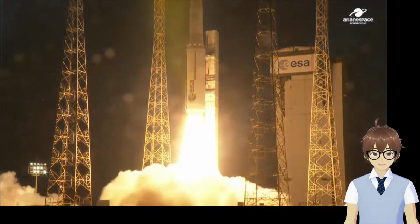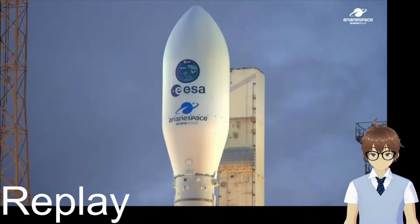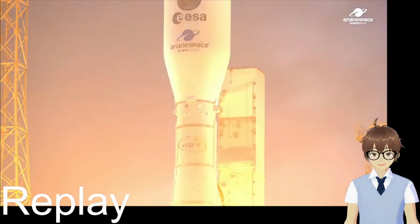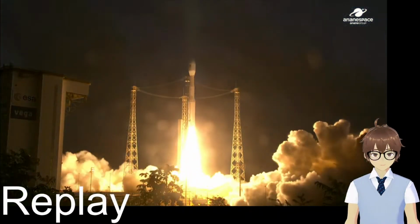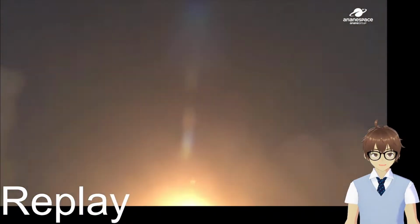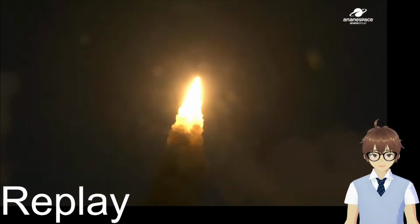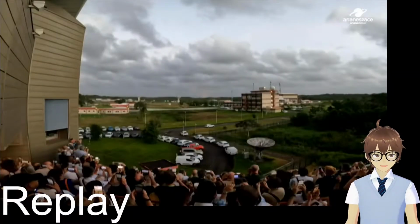Okay, so this is the replay of the liftoff. As you can see, these are the multiple camera views. Interesting, right? At least more views and more photos for me to choose from next time for the Vega C launches.